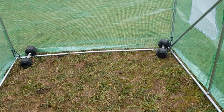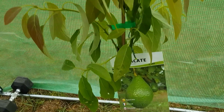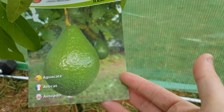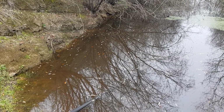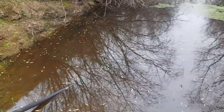We've got an avocado tree. I've been wanting to get one of these for a while. Just looking, it seems like something's been munching on it. But anyway, this is my favorite variety of avos, the Hass. Well, that's cool. I can see another goldfish, kind of in the center of the screen. Let's see.